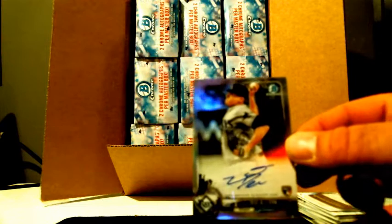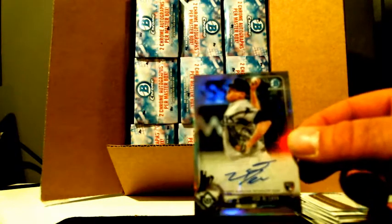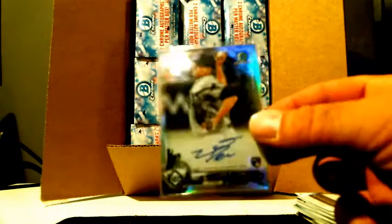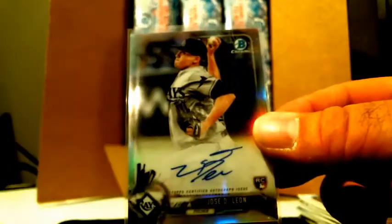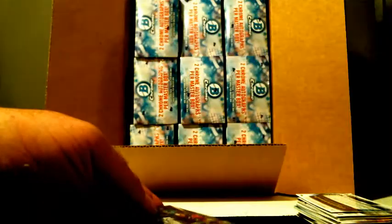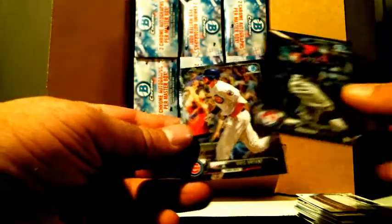First auto is Jose De Leon. It's a refractor. That is numbered 20 out of 499. There we go. Got Lindor, Duffy, Groom, Urena. You got a Jesus Sanchez refractor. That is 424 out of 499. Nice hit there. Rougned Odor and Chris Bryant.